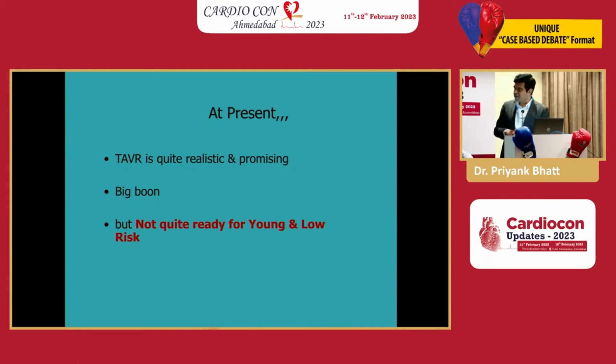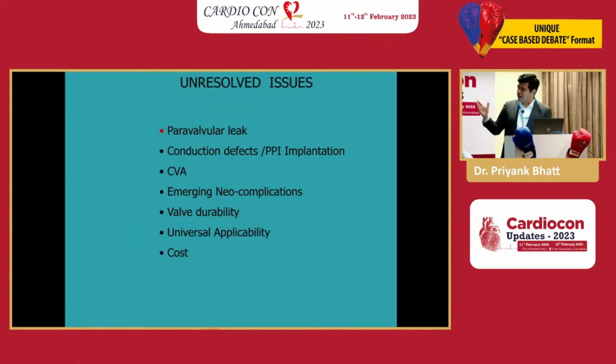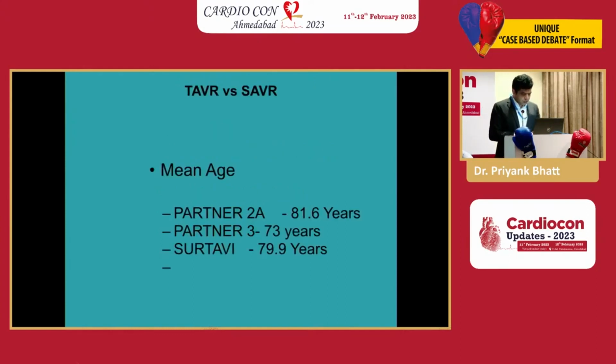But I believe it's still not ready for the young and the low-risk patients. Why? Because there are some unresolved issues with TAVI as yet. Leaks, we'll go one by one.